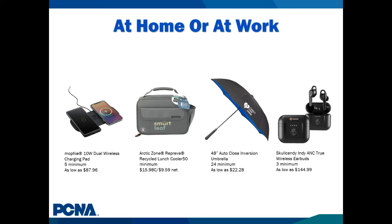So with an inversion umbrella, it actually folds the opposite way. So the inside is on the outside when you fold it up, and you can then keep your outfit all nice and clean and dry, and that way you can keep your vanity and look really professional. These are one of my favorites, and they're also, I think, easier for when you get in and out of a car because you stick it out and you can open it a lot easier than a traditional umbrella.